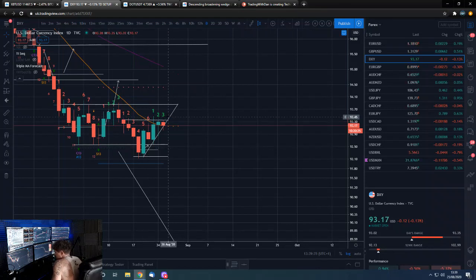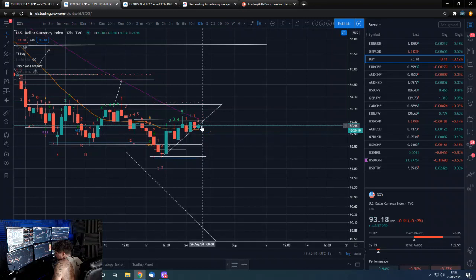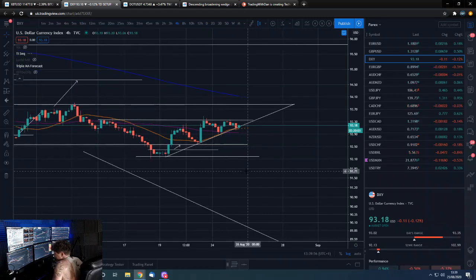But if we gain this level here, I'm looking for another push up to around here, and then see if we can break that, and then we'll have to see how we interact with that level. You can see more clearly here this trend line's kind of lost, so it's got to make its mind up. But like you can see here, if we get above here, we will be looking good for another move upwards.